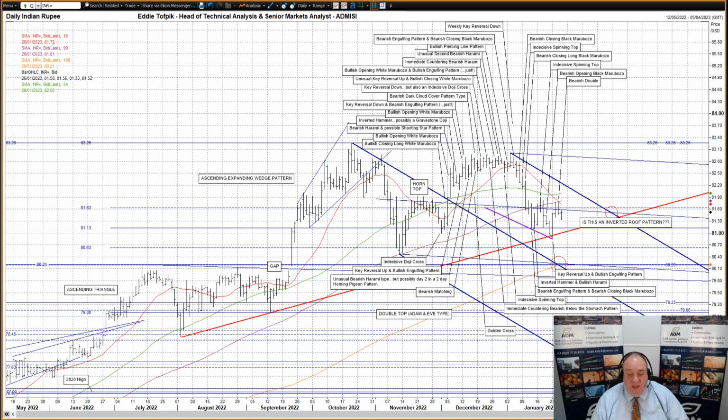The immediate question I have here is more succinct. Is the action over the last 2 weeks or so an inverted roof pattern in the making? I've highlighted what may be one of the slopes in purple on my daily chart.